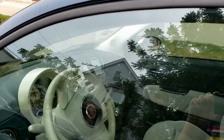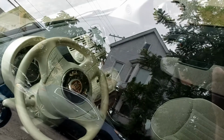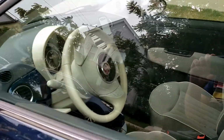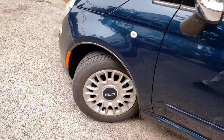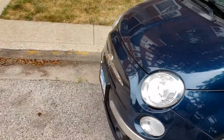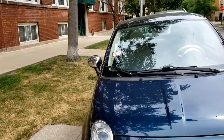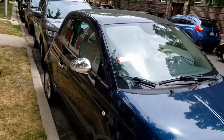Oh, you know what? Here, I know this. This is an older style. You guys can kind of see that through the head unit. And these are pretty much the same type of Fiat 500s that we had when I worked for a car rental company.